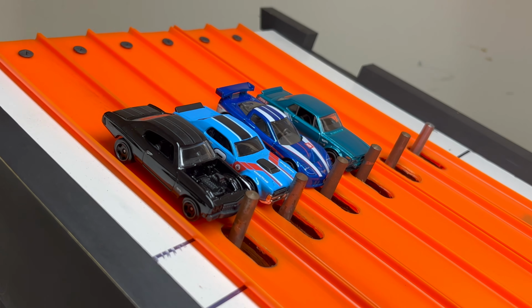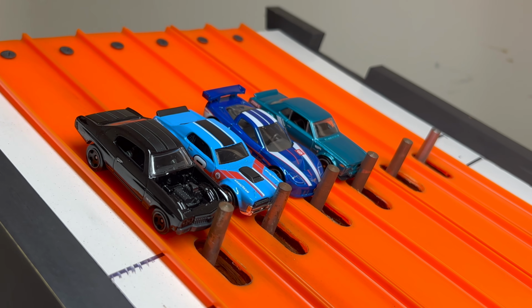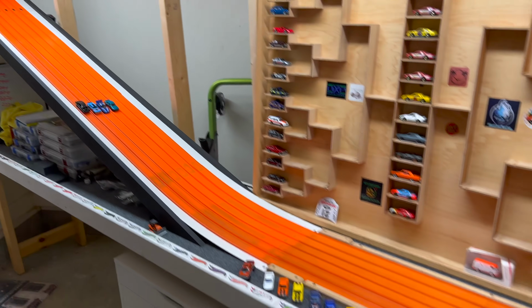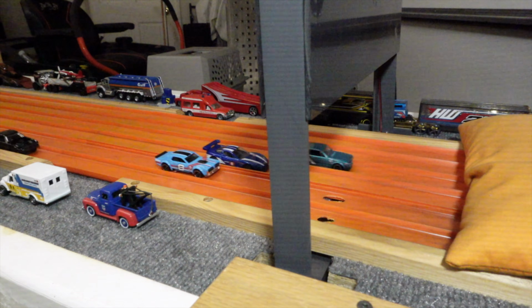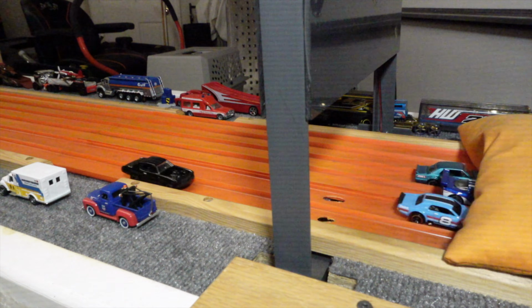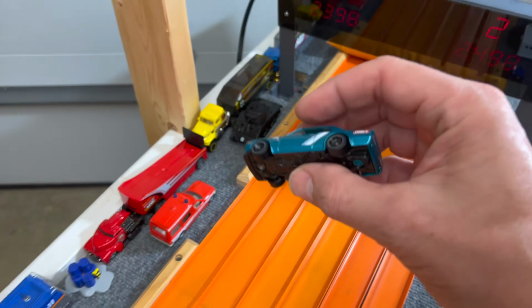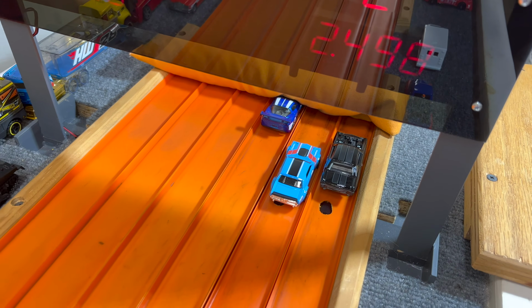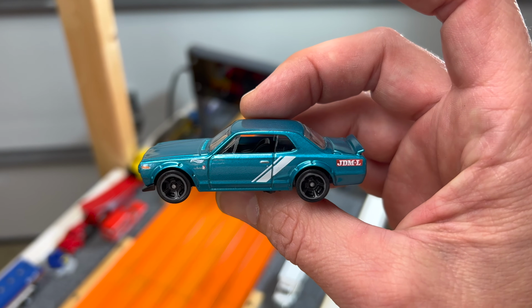Next group, and boy, is that a good looking group of cars. If the SS Express runs as good as it looks, it should have it hands down. On your marks, get set. Well, looks like the Skyline took that one, and not a very good time for the SS Express. Hopefully we can get some dust on it and make it a little better. But right now, Skyline records a victory.